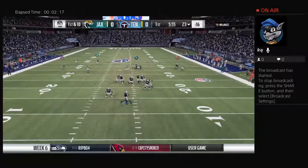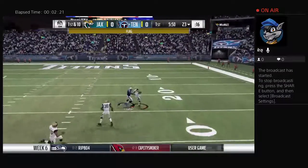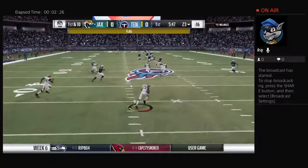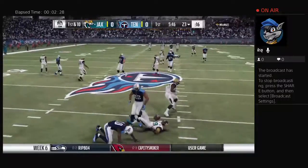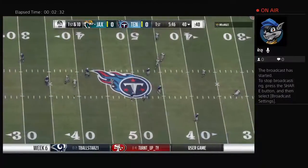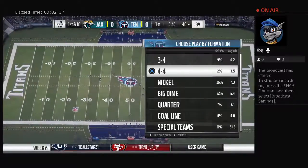Play action to Henry. Here's Mariota. Oh, he's going to air it out right away. And running with power into double coverage, and it's intercepted. Picked off at the 25. And he's going to be taken down here with a penalty flag on the field. Wait a second. They did not accept that after the incompletion.